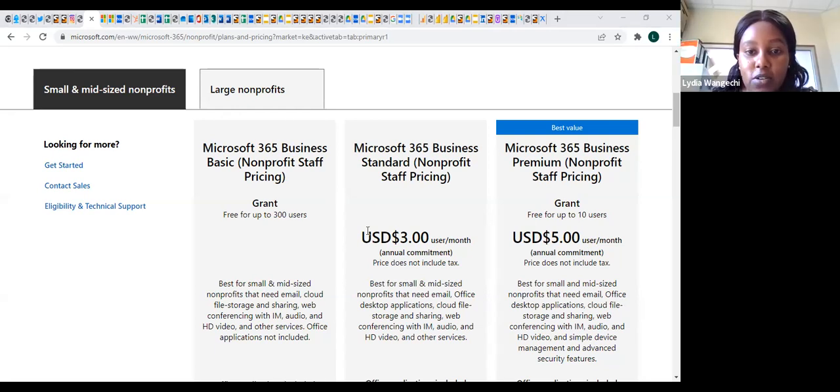$3 is the cost for a Microsoft 365 Business Standard. So I mentioned that Business Basic is completely free for up to 300. All these plans are under the small and mid-sized category for organizations with 300 employees and less. If you're more than 300, you can go the enterprise route under large nonprofits. And so under this category on this page that we are on, Business Basic is completely free. Business Standard goes for $3 per user per month, and Business Premium goes for $5 per user per month. So those are the costs that are attached to the plans.